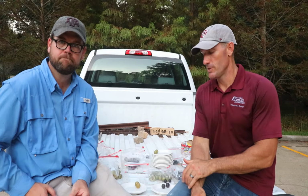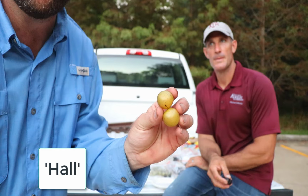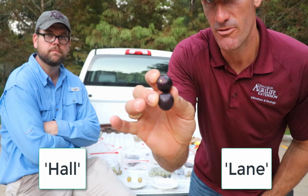All right, so we're going to move on to a couple of new releases, new-ish, I should say. Fairly large, not huge, but right there on the moderate-large side. A 2014 release, it's self-fertile, and obviously it's a bronze. We've got Lane here, a 2012 release. It's self-fertile, and it is an early black fruiting variety.